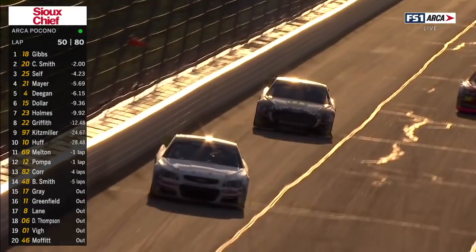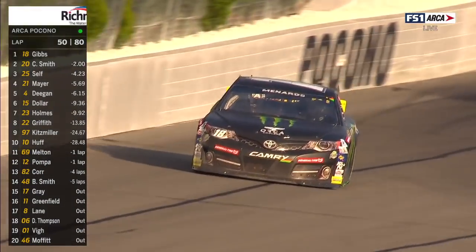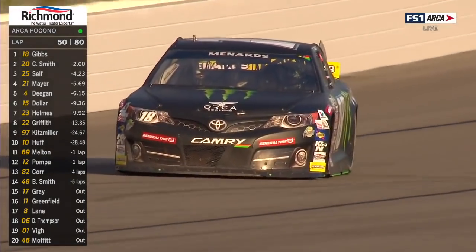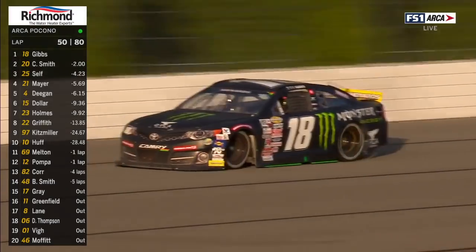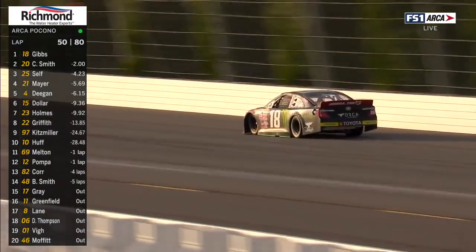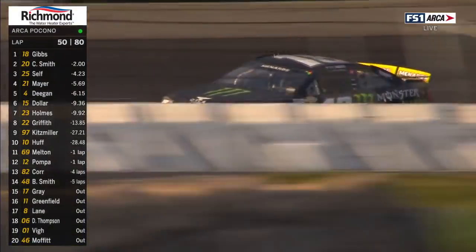Mayer now adding one more position on his improvement from his starting spot. He's passed 14 cars to get up into position number 4. Yeah, he's within about a second of Michael Self, who's running in the 3rd spot. But right now, about a 2-second lead for Ty Gibbs in that Monster car.